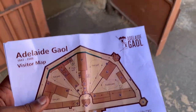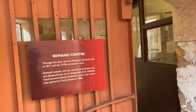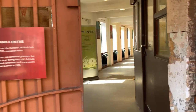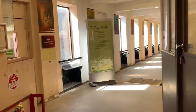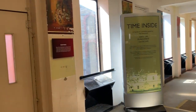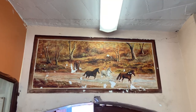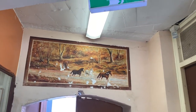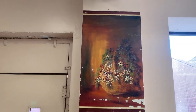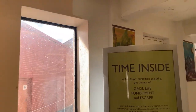Alright guys, the next place we are visiting now is yard number 5 and 6. It is said here that the prisoners who were brought here on remand were also imprisoned in yard number 5 and 6. Let's go inside this place and see. You can see some old paintings on the top of these walls. Most of these paintings were drawn when this yard was built, and most of the paintings now are faded and damaged.